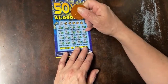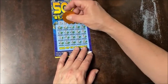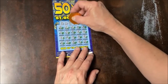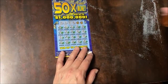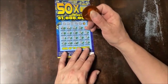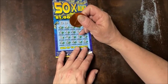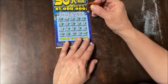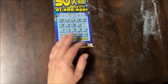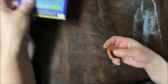First winning number is 37. And no 37. Next number is 7. No, 7. Okay, the next number is 39. No, 39. 18. We got a number 18. Number 29. No number 29. And a number 20. Okay, no number 20, so let's scratch off the number 18 and see what we won. Oh, we won a free ticket. Okay, next is number 013.